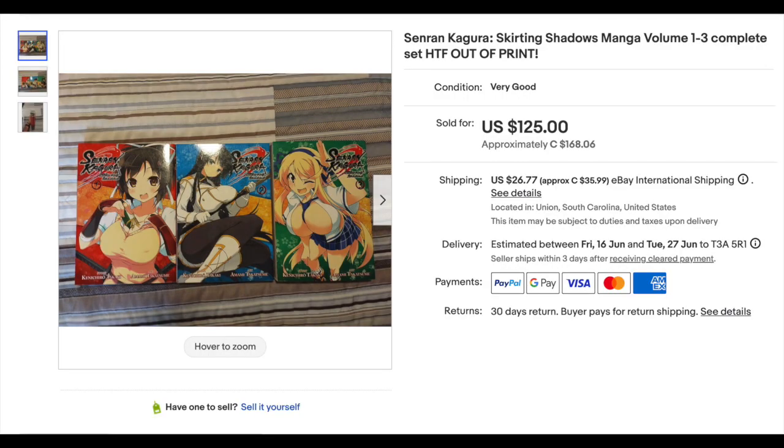So the first 5 of my honorable mentions are basically those types of collections. So let's get started and I'll show you what I mean here. So Sunran Kagura Skirting Shadows volumes 1 to 3 is only 3 books, but it sold for $125. That's like $41.67 per book, which is really good. And that's from 7 Seas 2013.